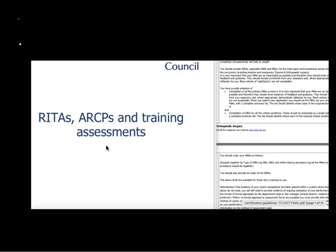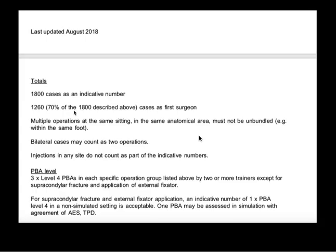As for the RITAs, ARCPs, and the training assessments, this is where you collate all the evidence, put them into groups, and then you can finally submit.